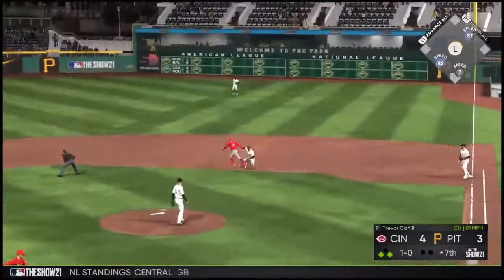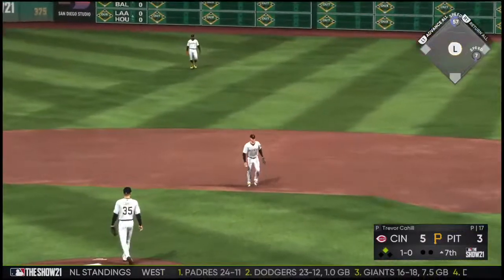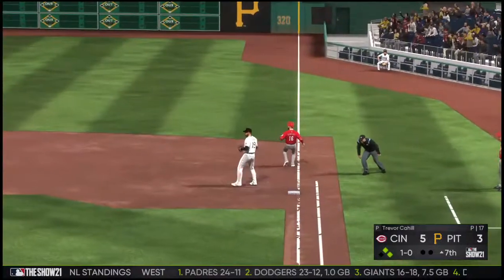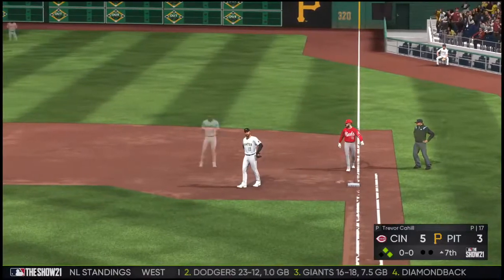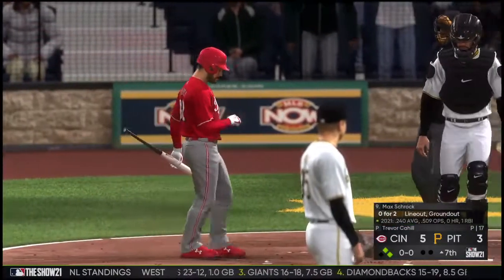Sent on the ground out to second. A dive. He's got it. He's up with it. The throw. Just late. He's safe. A major league effort, but he couldn't finish the play, so the run comes in to score.